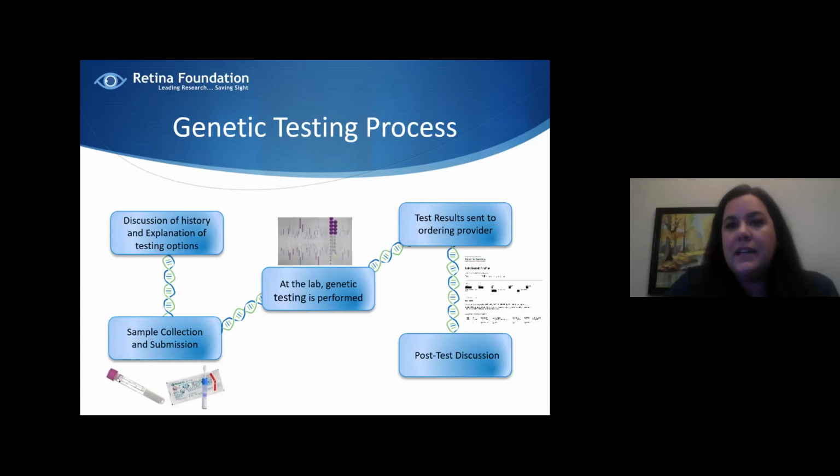So it used to be done on site. We would do a limited amount of sequencing on site, but now most of it is sent off to either a collaborating research laboratory or a diagnostic laboratory that will do the testing. It's just a lot cheaper to do it off site than to do it in-house. Are there any other questions?